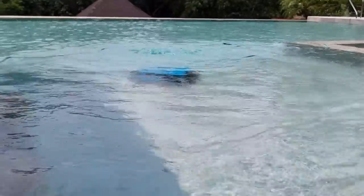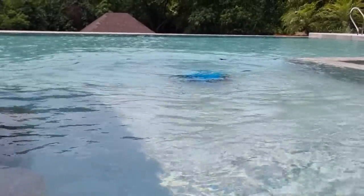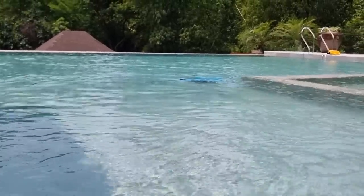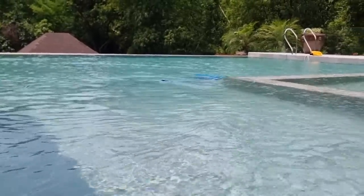Guys, there's the robot vacuuming the floor of the pool. I love that. So cool. It's like a creature doing its thing, gobbling up all the dirt and debris that falls to the bottom of the pool.